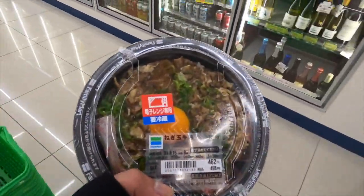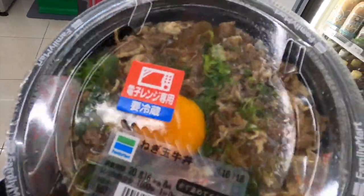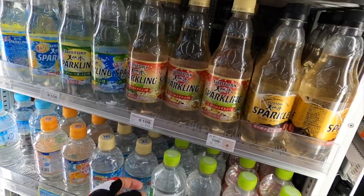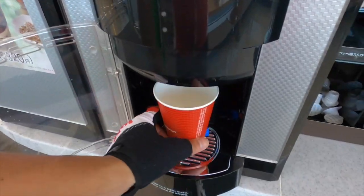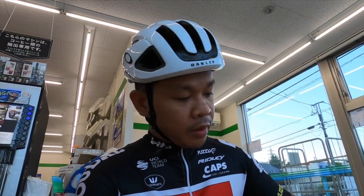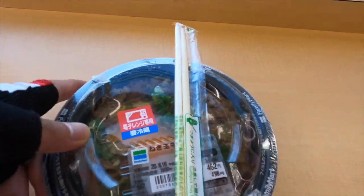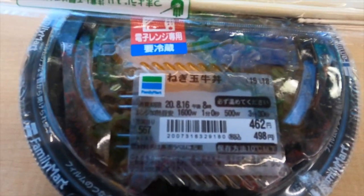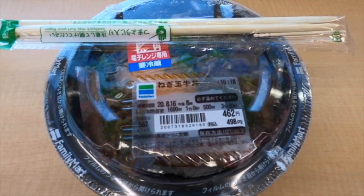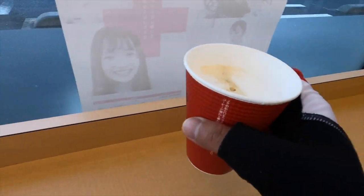I took the negi tamadon. This is like the Yoshinoya stuff. Like udon and egg and green onions. Water. Eating my breakfast now, so let's check what I have. This is the negitama udon. So it's egg, green onions, and beef yakiniku. Got some energy bar, but this is reserved for later. There's hot latte.